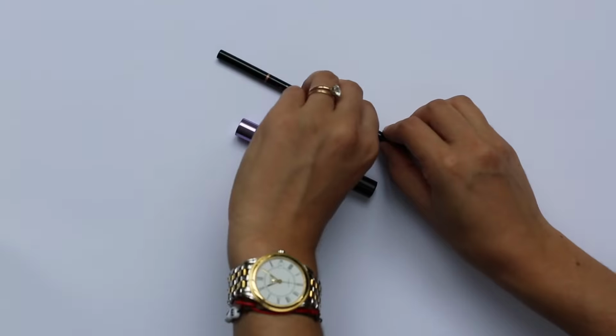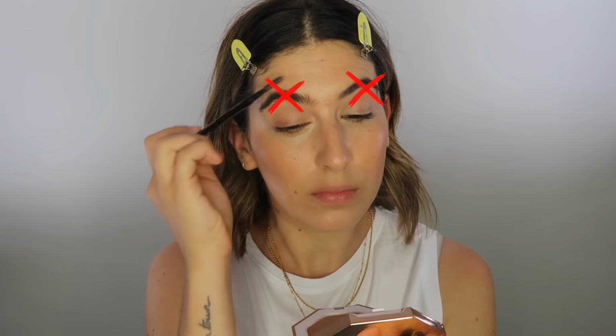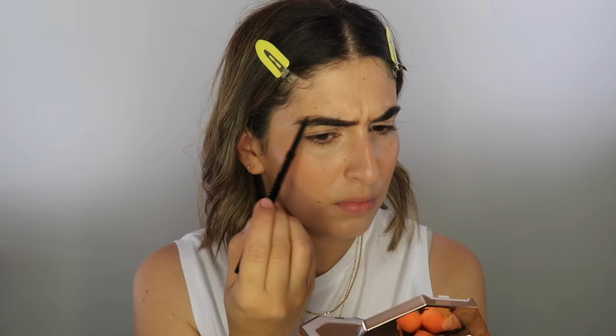For my eyebrows, I use the Anastasia Brow Wiz, and at the moment I'm trying the Urban Decay Clear Brow Gel. Now please excuse my eyebrows, lockdown life, they are just terrible at the moment, but I tend to just brush through them with a spoolie and then use a pencil on the inside and the arch of my brows and then apply the clear brow gel.